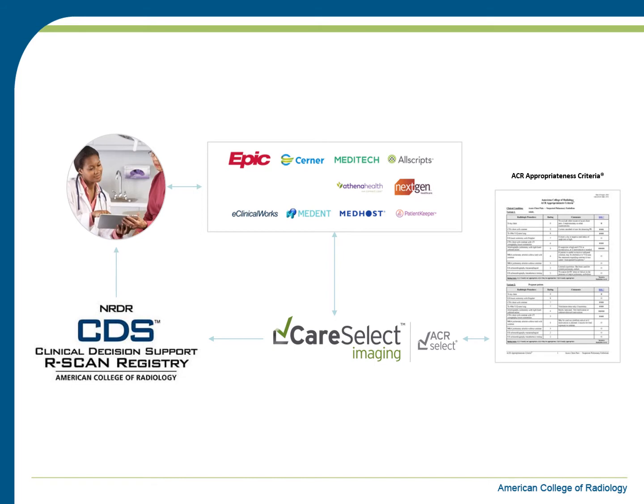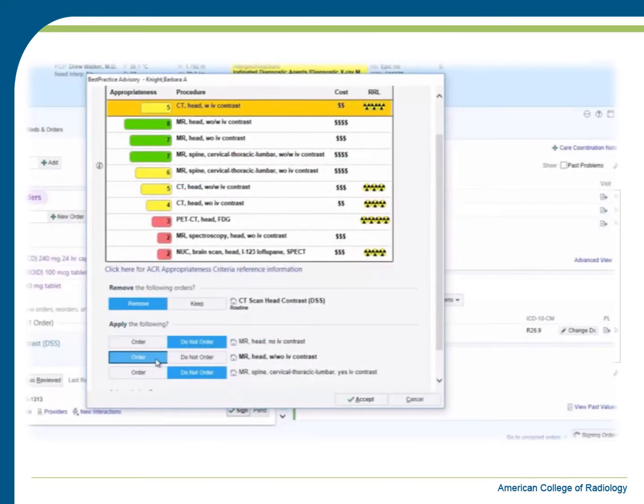ACR Select can be integrated with many electronic health records to provide point-of-order entry clinical decision support. This is an example of the integration at the point of order entry in one leading electronic health record.